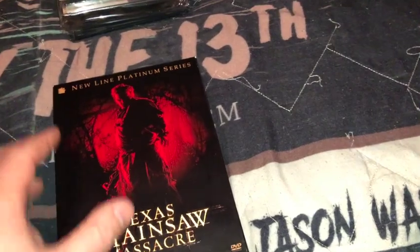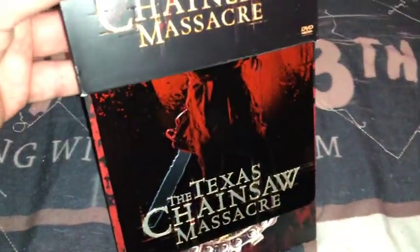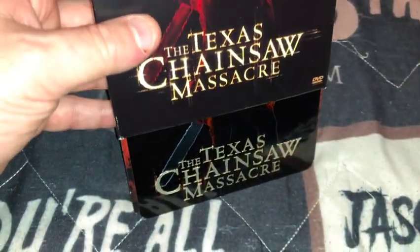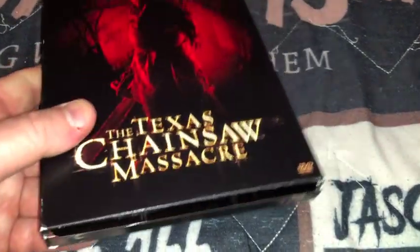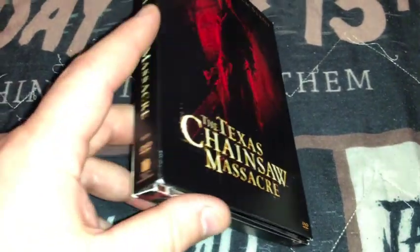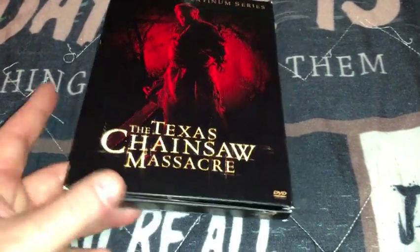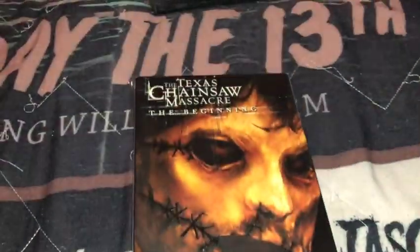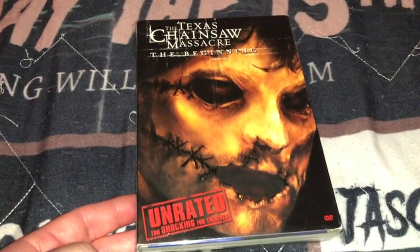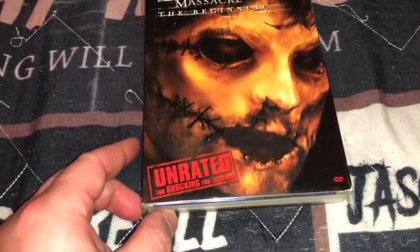Sure, most of you guys by now have seen this movie, but if you haven't, do check it out. It's really good. It comes with a little metal plate inside there too. I never really knew what to do with that or why they included it like that. They should have just made the whole package into a steelbook or a metal pack, in my opinion, but it is what it is. Have the Texas Chainsaw Massacre, the beginning, so this was kind of a prequel to the remake. This was also a good movie.